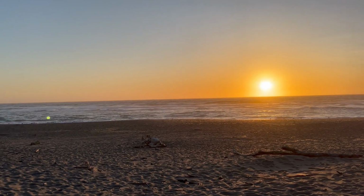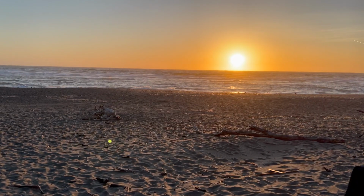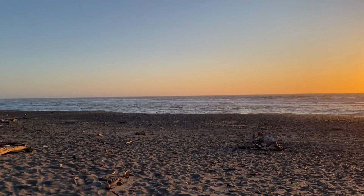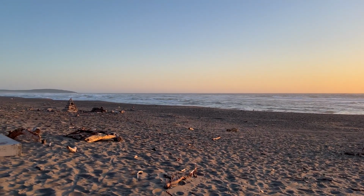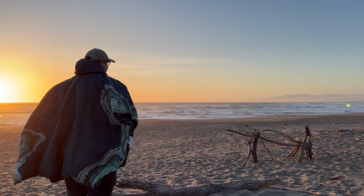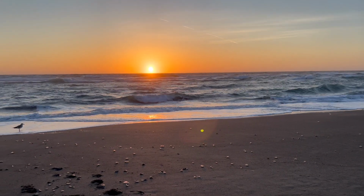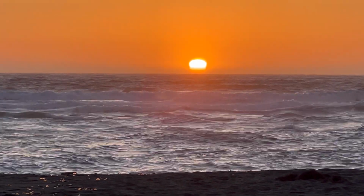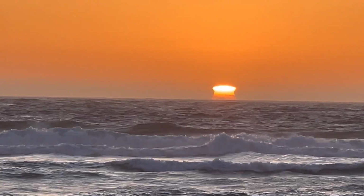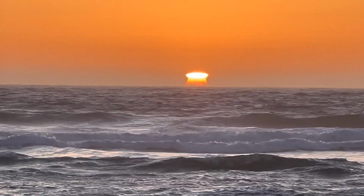Like Husband Burger said, we love this beach because of the soft sand and the proximity to the campground and the fact that there's tons of real estate and hardly ever anyone here. All to ourselves. Wow. Kind of amazing. Really crazy. I just noticed that. I'm like, this is like a UFO.